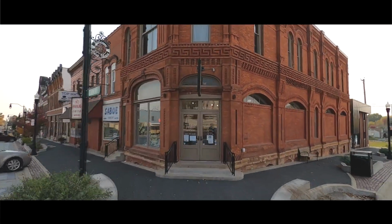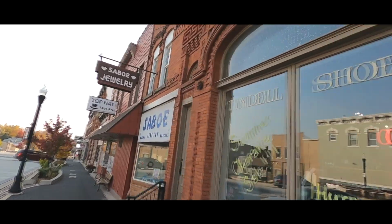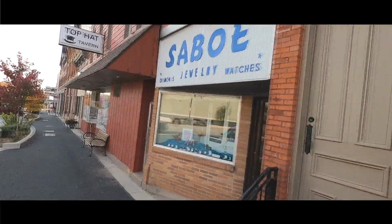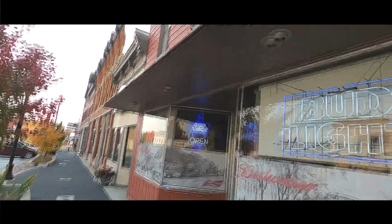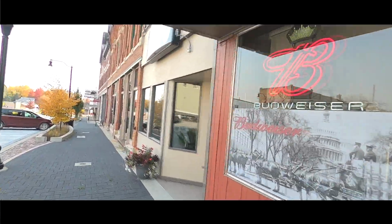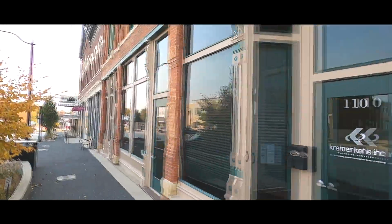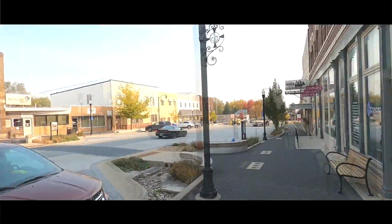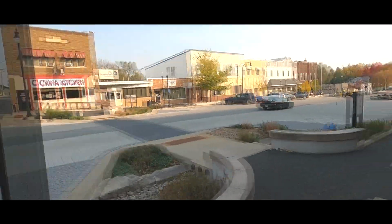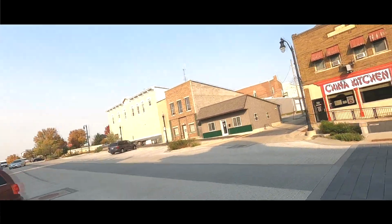Johnny Rush and Sabo Jewelry has been there forever. Goes way back. I think it's probably one of the oldest jewelry stores anywhere. I'm not quite sure of the details, but I think it has the distinction of being one of the oldest jewelry stores in the state, and maybe even in the region. We got a Chinese restaurant over there. I never eat there, but they say it's pretty good.